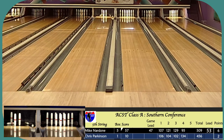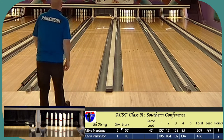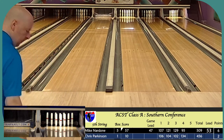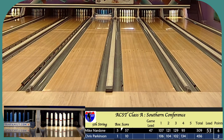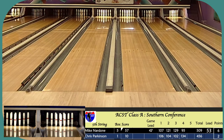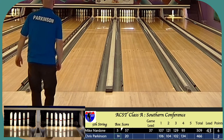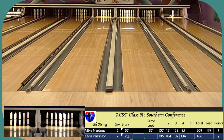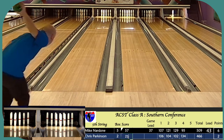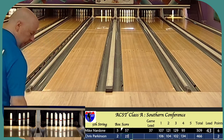All right, 7 out of the left side of the head pin now. It was 6. That's a beauty. Parkinson vaporizes the 1-3. Nope, that's a lemon drop. And followed by a full shot on the head pin.